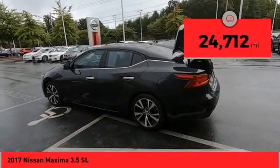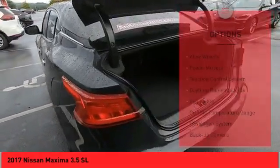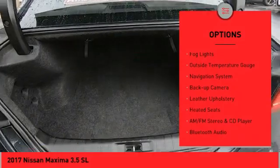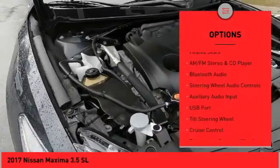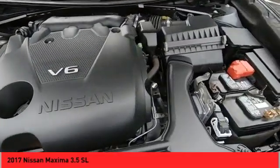This vehicle has less than 25,000 miles. Here are some of this vehicle's great options: alloy wheels, power mirrors, traction control system, daytime running lights, fog lights, outside temperature gauge, navigation system, backup camera, leather upholstery, heated seats.